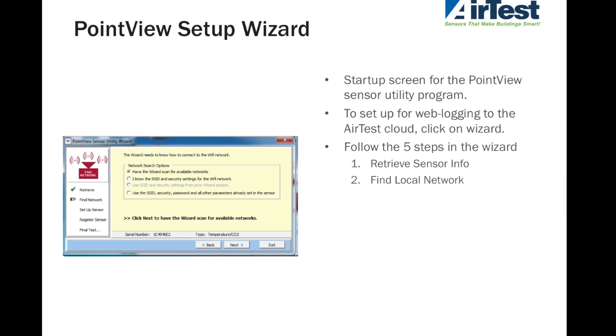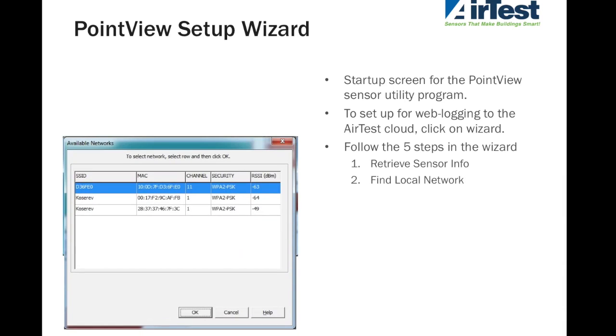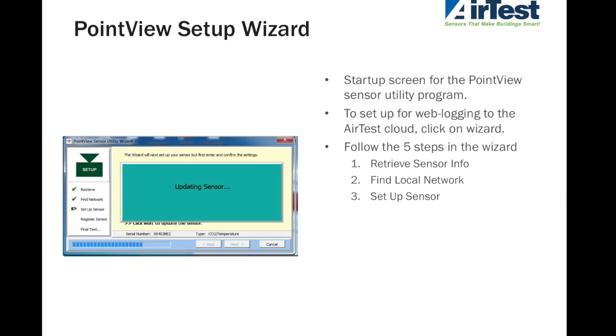The next step is to find a local network, and if you know the network login, you can basically pick the first or the second choice there. The first choice is look for available networks, and we'll do that. And in this case, we've seen that there are 3 possible networks, and we're going to pick the first one and input the network data for that network. Once we've done that, basically the sensor is updated with that login information. So it will, from now on, be able to log into the network and send its information.